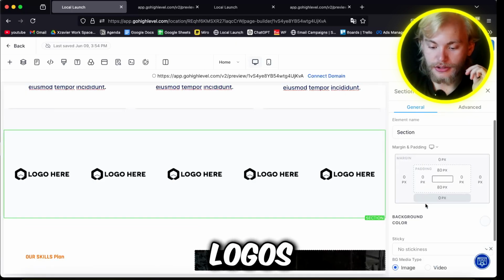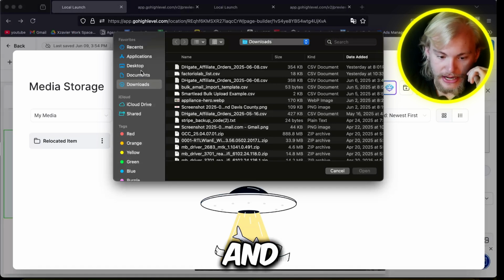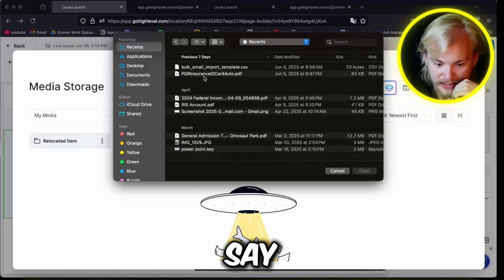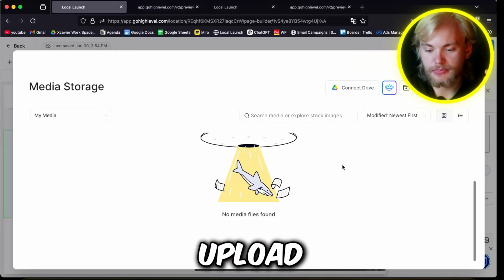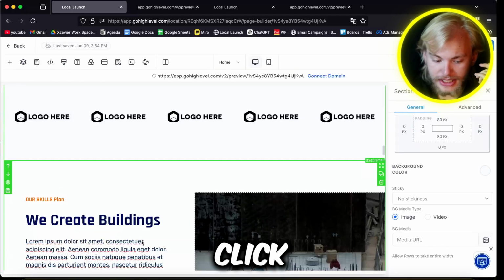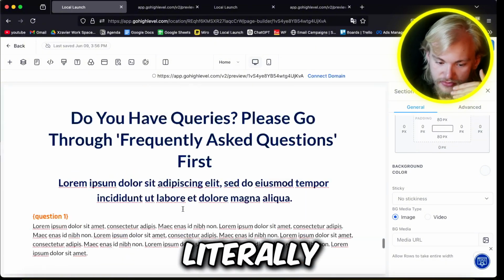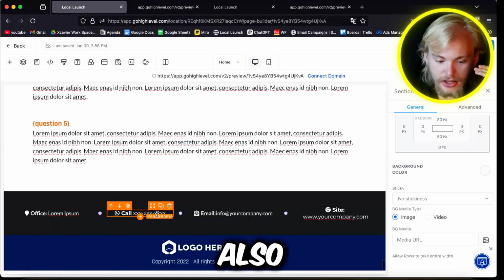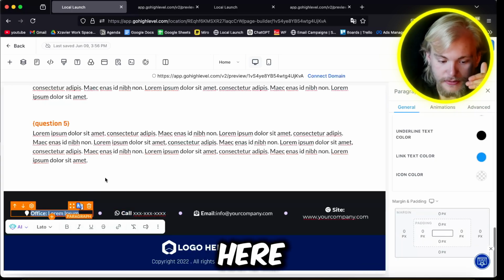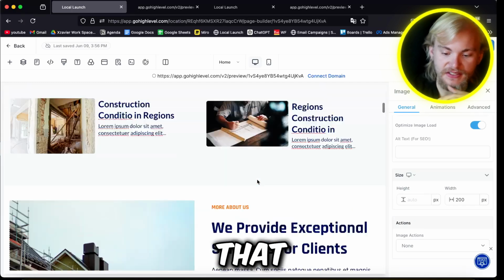We can also add logos here. So if you want to add certain kinds of media, if I go ahead and upload a part of the media, we can just upload whatever image we want, or we could connect a specific Google Drive. Go ahead and click save, scroll down, change all of this, change the projects, change literally everything here. And then also you can change your phone number inside of here, where your office is, put in your logo, literally do everything inside of the business that you would want to do.